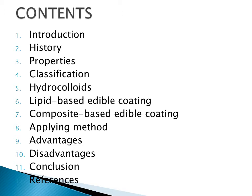And these are the subtopics that we'll be discussing in this presentation: introduction, history, properties, classification, hydrocolloids, lipid-based edible coating, composite-based edible coating, applying method, advantages, disadvantages, conclusion.